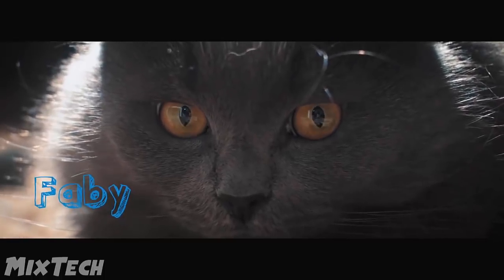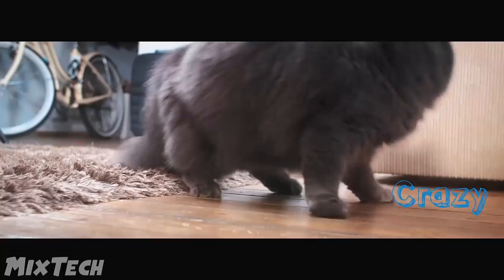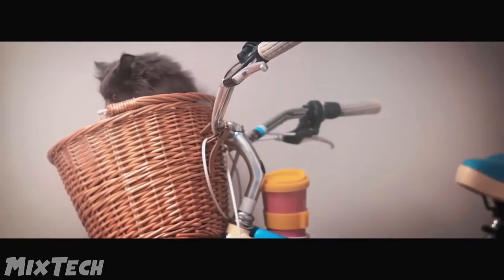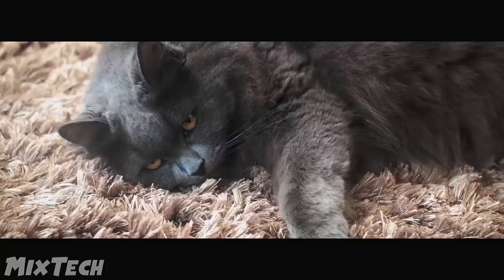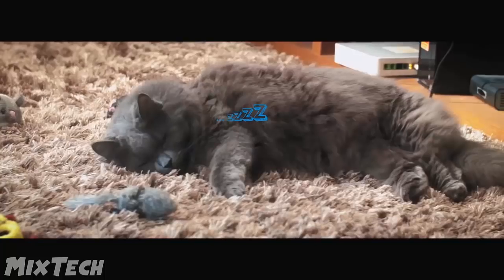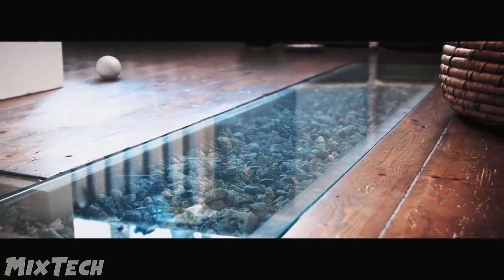This is Fabby. She's happy, active, and cute, and a little crazy. She likes to play, like all cats. Always looking for something fun to do. But when I'm not around, all the toys seem to lose their magic. But hey, we have good news for you, kitty.